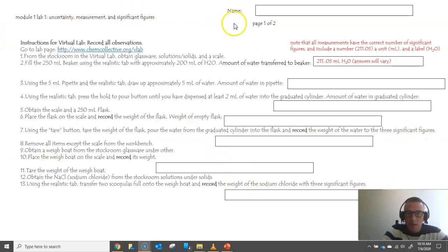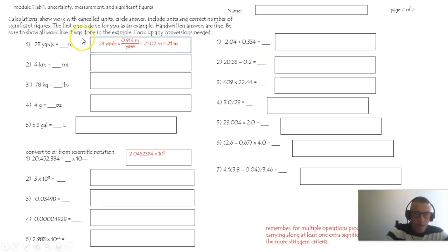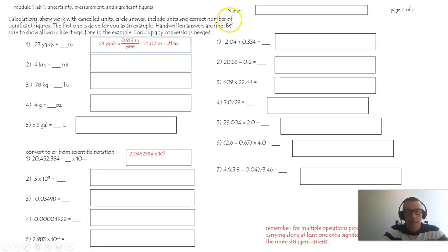So this is for the first page of the first lab, Module 1, Lab 1. And here it is for page 2 of the lab. Notice also that to get you started, I've solved a couple of the problems for you. And here's some advice as well. So try to take advantage of these, what I call module templates, in order to do them.